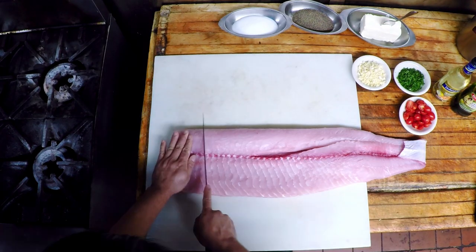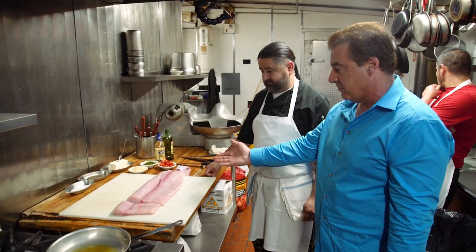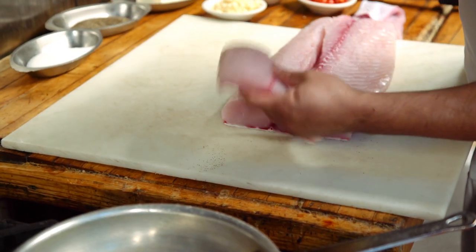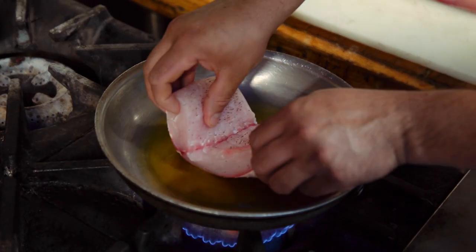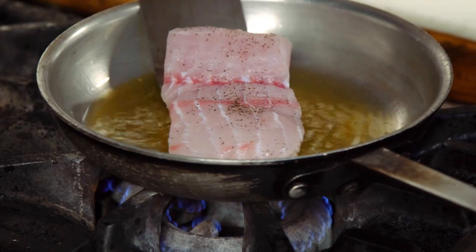I'm here with Chef Carmelo, and we're preparing the Peruvian sea bass. As you can see, the fish is beautiful. It's a rosé colored flesh. It cooks up perfectly white. Now all we're doing is we salt and pepper the fish. We're gonna put it over high heat, olive oil, and sear it. We're gonna sear this fish for probably 4 or 5 minutes on each side.